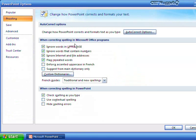Now, here's where we can make some changes. We can ignore any words in uppercase, because maybe that's an acronym. Anytime you have a misspelled word and it's all uppercase, it might be an acronym like UNYTE, because that's the acronym. You can ignore words that have numbers in them. You can ignore any internet and file addresses because, let's face it, sometimes those web URLs have all kinds of different characters in them, and so obviously we can ignore those. You can flag repeated words. These are words that sometimes you'll say the, or out, or but, because you're just typing and maybe you stop for a second and you started typing again.